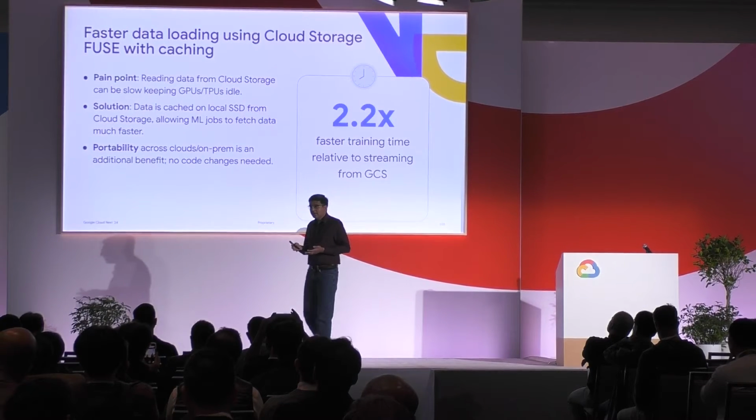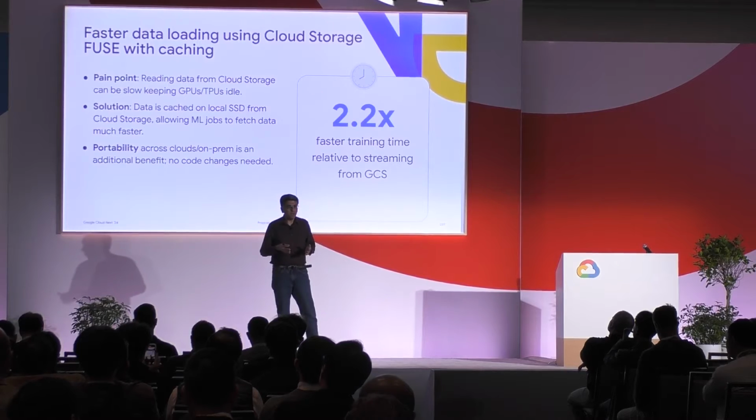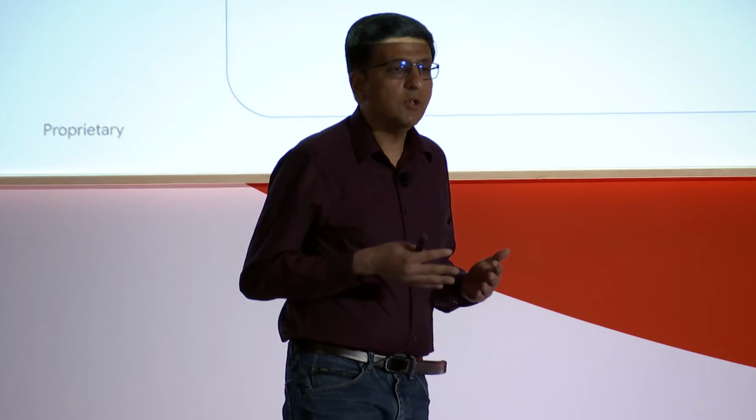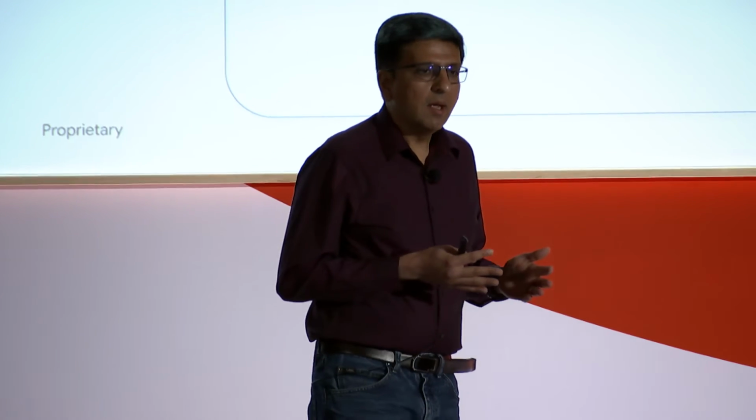Not only does it support portability, but the best part is that it actually speeds up data loading time using node local caching, so your training can be performed much faster and you save time and money. In our experiments, we found that Google Cloud Storage FUSE with node local caching can speed up training time by 2.2x relative to streaming data live from GCS.